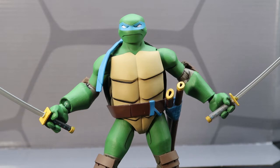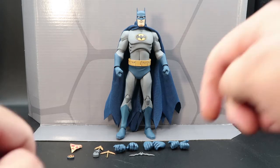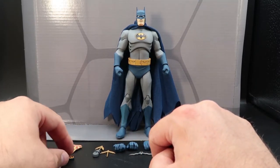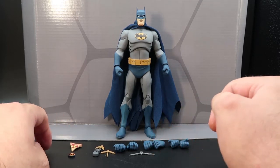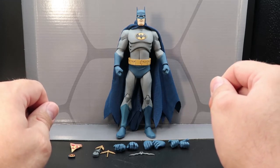So now, let's move on to the Dark Knight. And out of the box, Batman stands just under 7 inches tall, all the way up to the top of his ears. And he comes with a slew of accessories, including the fist that he's equipped with. He actually comes with 4 sets of fists. He has a batarang. He has a grapple gun with 2 grapple attachments. He has a small bat bomb. And he has a piece of pizza that we'll take a closer look at in just a moment. But right now, let's take a closer look at the Bat himself.